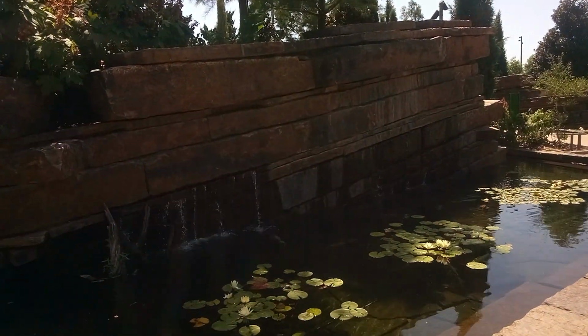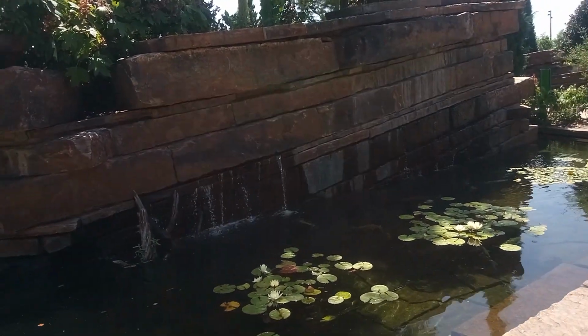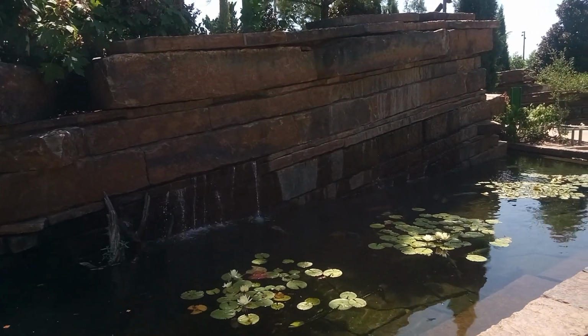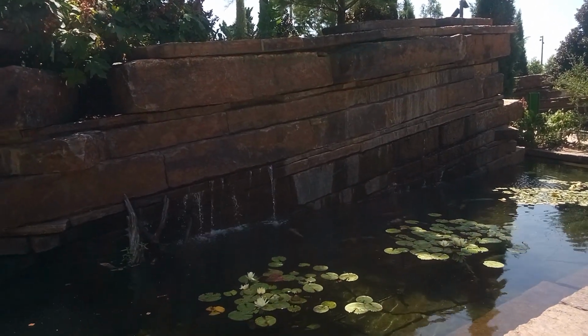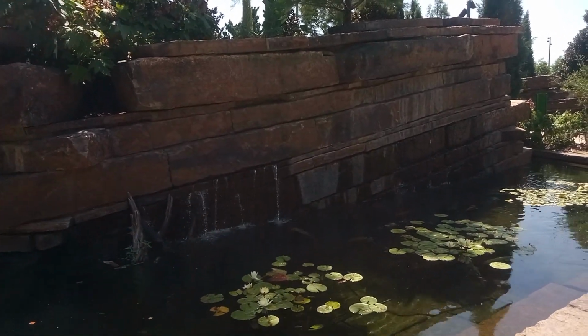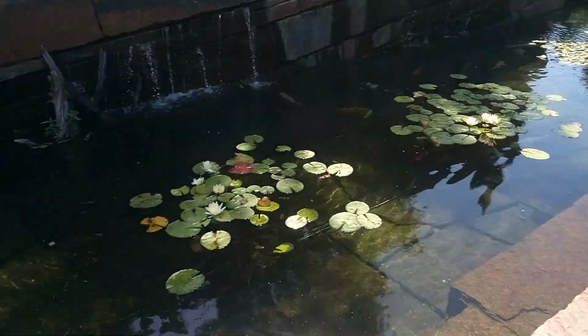It is very, very naturistic. I can't even describe the enormity of this park. It's like $330 million to build it, and it really put Tulsa on the map. It's got many awards, and they do school trips here, and there are lots and lots of things here. So we'll start with the pond.